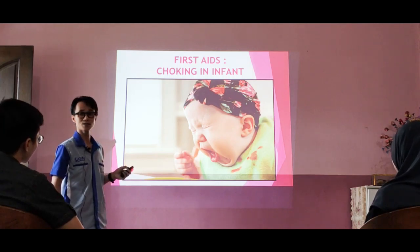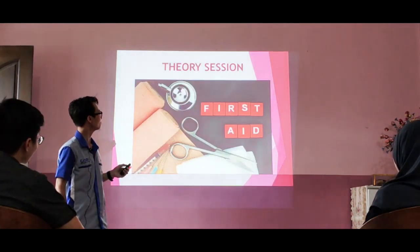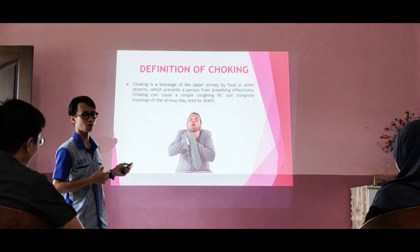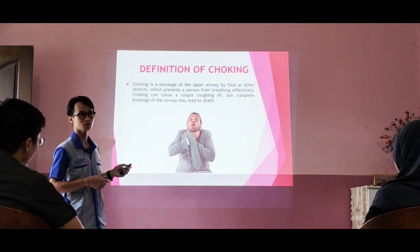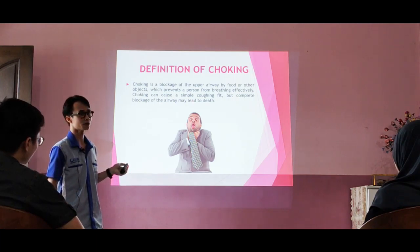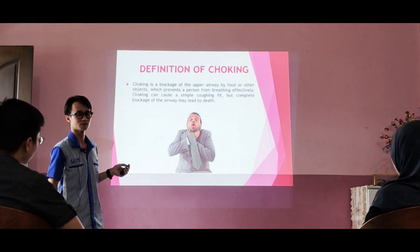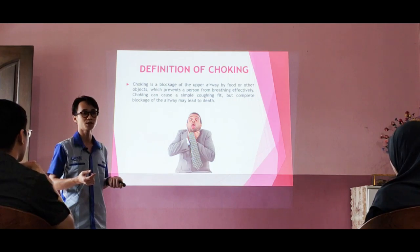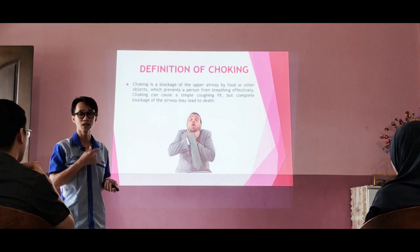So, what is choking? Choking is a blockage in the upper airway by food or an object, which prevents a person from breathing effectively. Choking can cause a simple coughing fit, but complete blocking can lead to death. Small objects or food are a leading cause of death in children under the age of 5 years old.